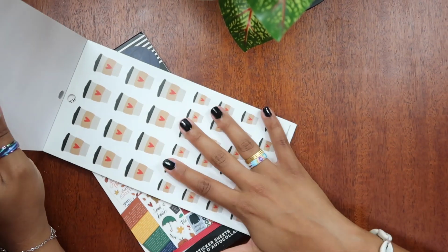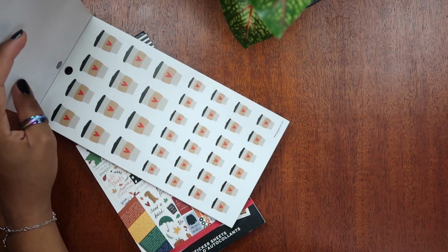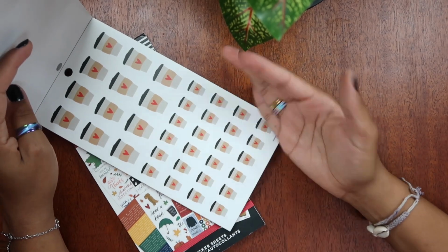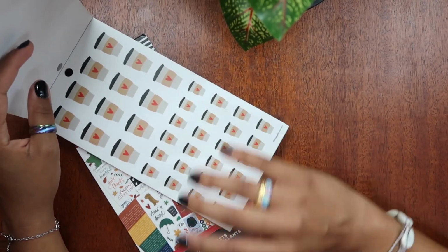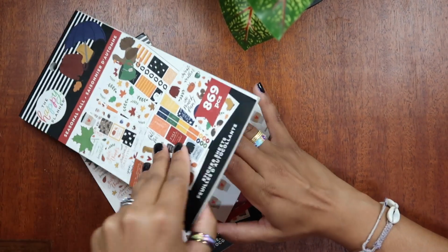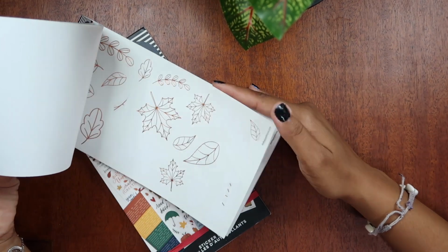I really am not a fan of this page. I don't drink coffee, and I think I like coffee colors. Like, I love taupes and browns and tans. I love those colors that are very autumnal, very fall, which is why I kept this book, but I'm just not a fan of coffee.